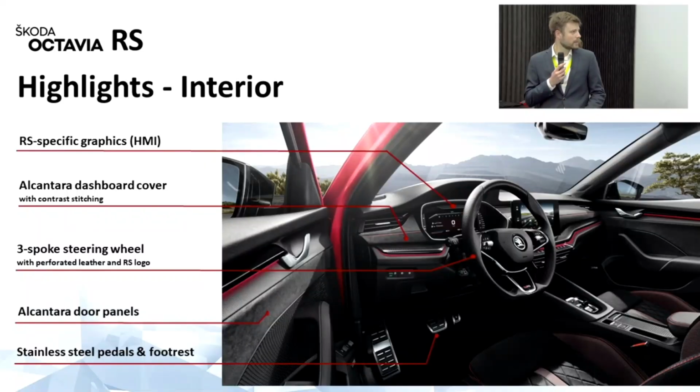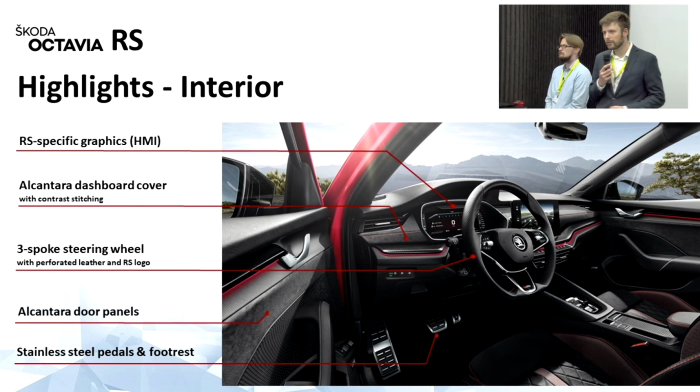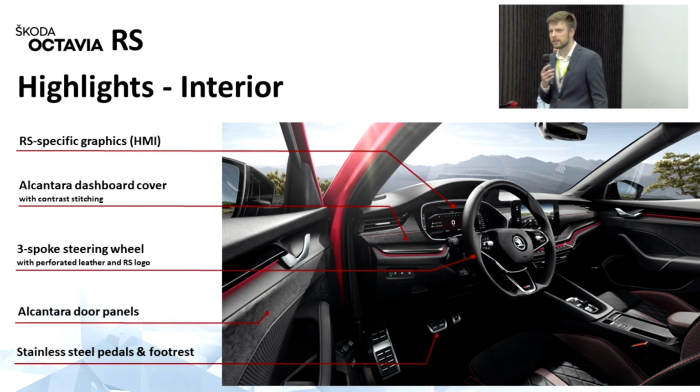downforce. Looking into the interior, it's easy to spot a new steering wheel. The steering wheel is 3-spoke compared to the standard Octavia. It has perforated leather and the RS logo. A unique feature we brought to the new RS is the Alcantara dashboard cover with contrast stitching, and also the Alcantara door panels. No other Octavia has this feature, so it's unique to RS.